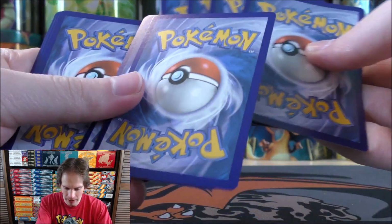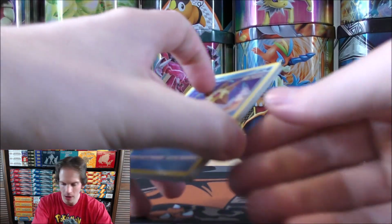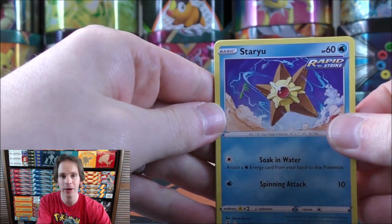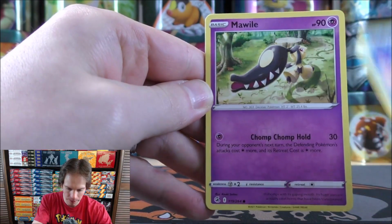I really do think my most wanted card is that Gold Flaffy. I really do love it. Of course, not one of the most valuable cards in the set, but I would not turn down any type of alternate art. Staryu starts this one.